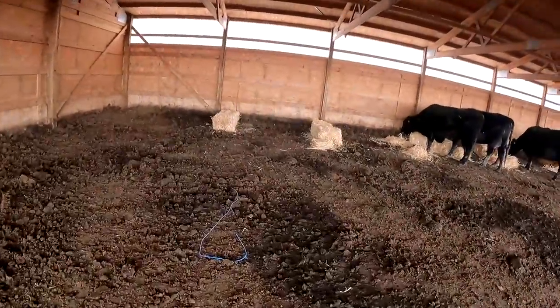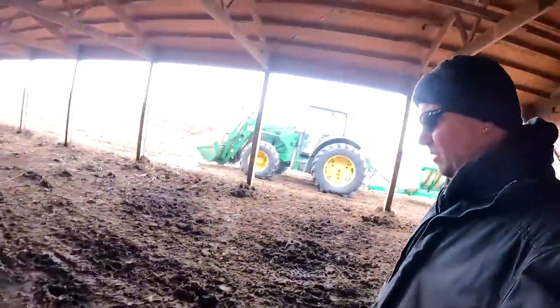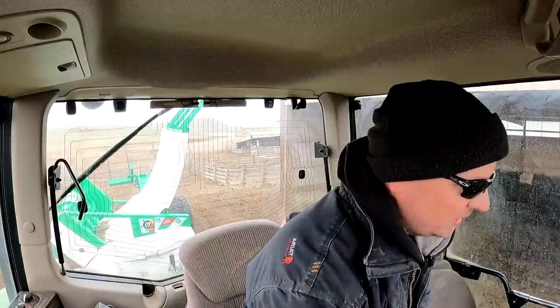So, oops, I dropped a piece of string there. I don't want a calf to get into that. Okay, I could work in here all day. It's kind of nice. Get out of the wind. I'm pretty sure I've told you before, but I can handle cold temperatures. It's the wind that gets me.